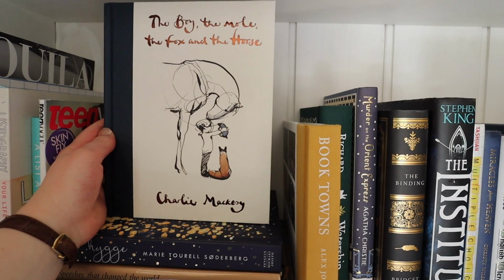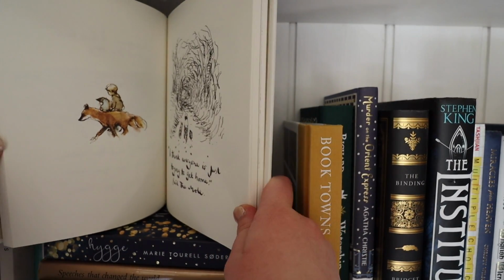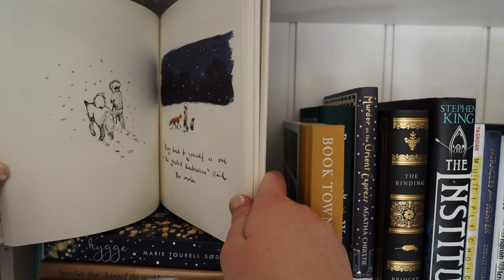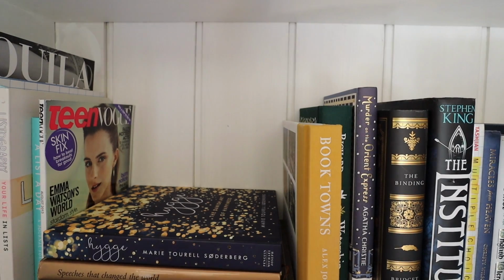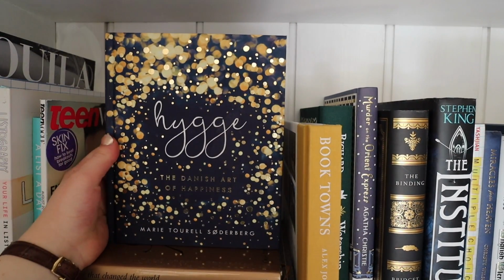The Boy, the Mole, the Fox and the Horse, which was sent to me by Tamsin, who is my mum's cousin's wife. She is just so lovely, really kind, and she sent me this book. That was the most beautiful surprise ever. So thank you, Tamsin. I have another book on hygge. Why do I have so many books on hygge?